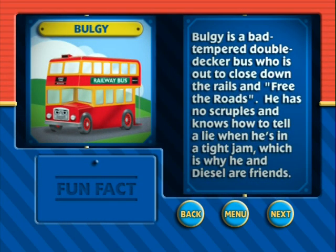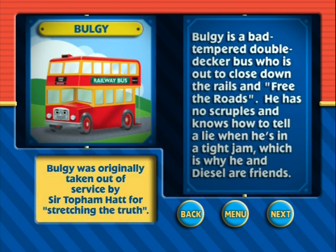Bulgy is a bad-tempered double-decker bus who is out to close down the rails and free the roads. He has no scruples and knows how to tell a lie when he's in a tight jam, which is why he and Diesel are friends. Bulgy was originally taken out of service by Sir Topham Hatt for stretching the truth.